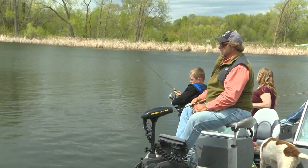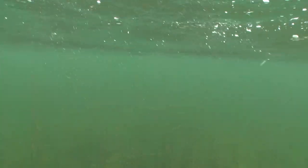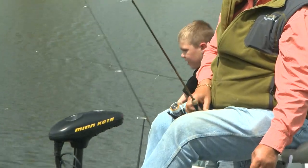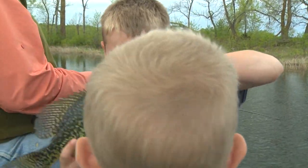Get him. Kids and grandkids crappie fishing from a boat together on a sunny spring day. If that isn't American classic angling, I don't know what is. Oh, this one's a big one. There you go. Put him in the live well and get yourself a mini. You know what that means, though? Kaden, we're going to have a feast of crappies.